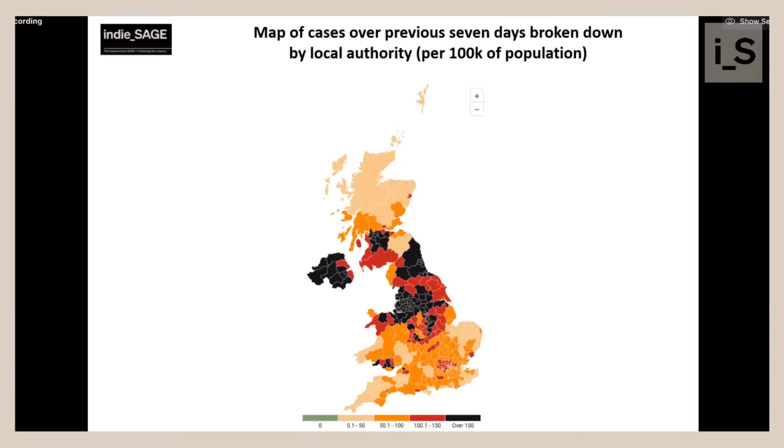The next slide is a map of the United Kingdom. You can see the regions where there have been the largest increases in cases over the last week per 100,000 of population are in black, and then it goes down to red and dark yellow, and then to the lighter yellow. So you can see that cases, as we have been aware for a while, are rising fastest in the northwest, to a slightly lesser extent in the northeast, but it's still a significant problem there.